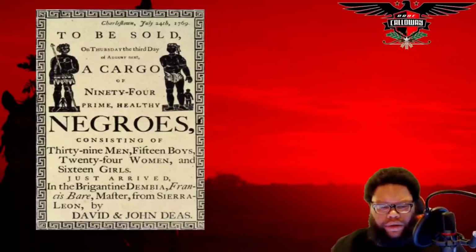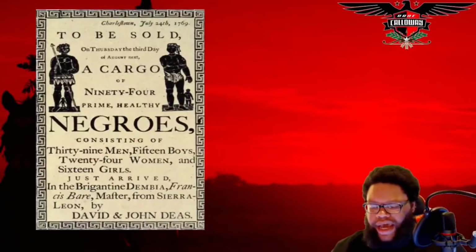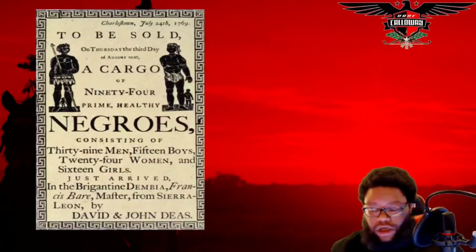Let me give you the description that was tied to this, because I'm going to go over where this came from and the source. The description reads, 1768, the firm of David and John Diaz, you can see that at the bottom, advertised the sale of 94 African Americans in Charleston, South Carolina. Okay, that's the quote. Now look at this picture closely.